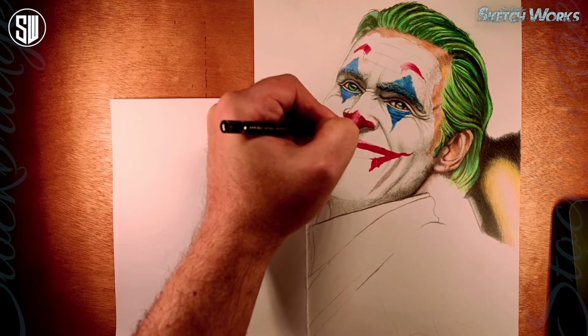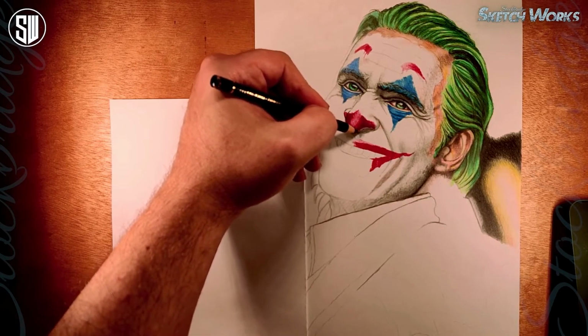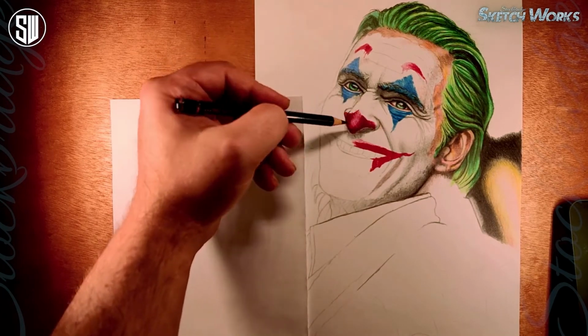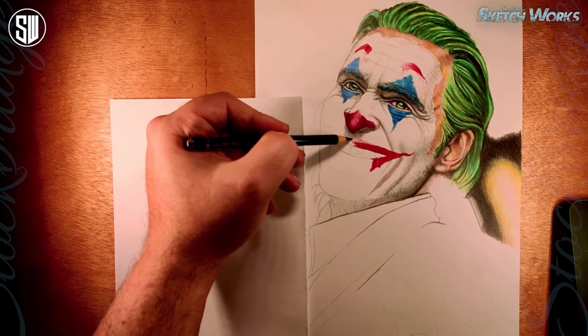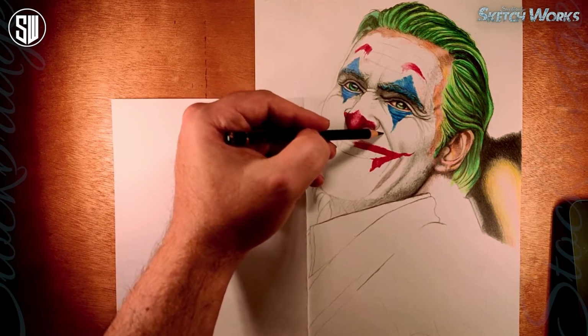I think I am probably going to have to watch the movie again to get some inspiration about what background I want to put in. I don't want it to be a plain sort of background. I don't want it to be a scenic background. I want it to be perhaps an expression of his mind.